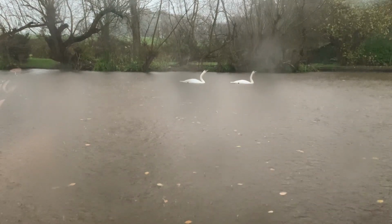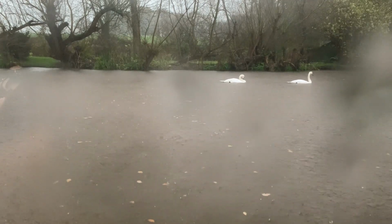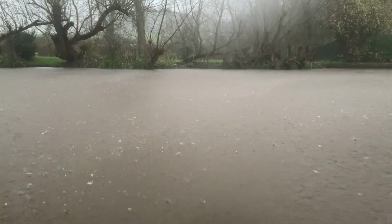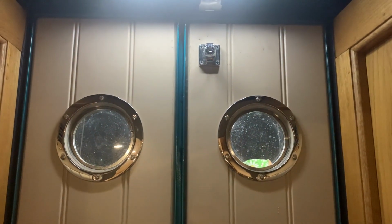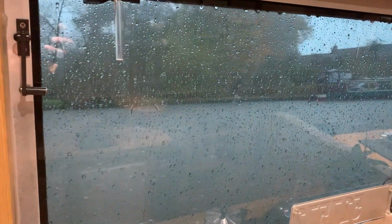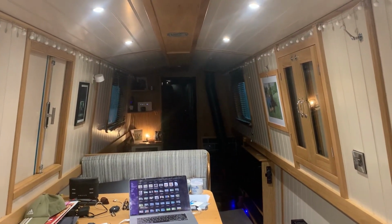Well, the weather soon changed and it was starting to feel more like winter. That's outside. Look how cosy and warm inside. Beautiful.